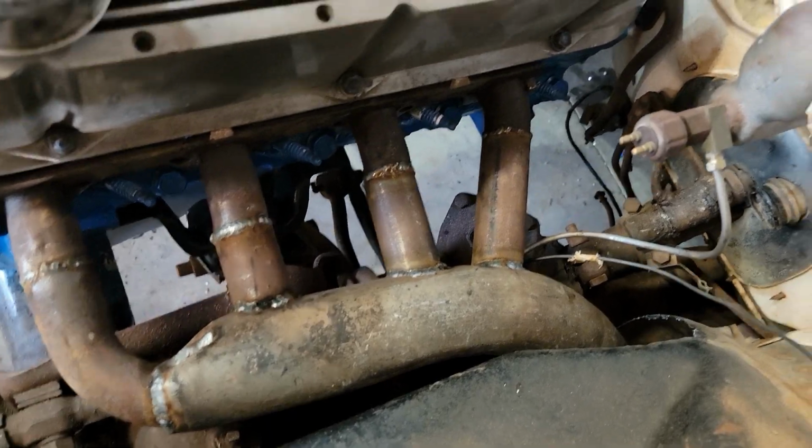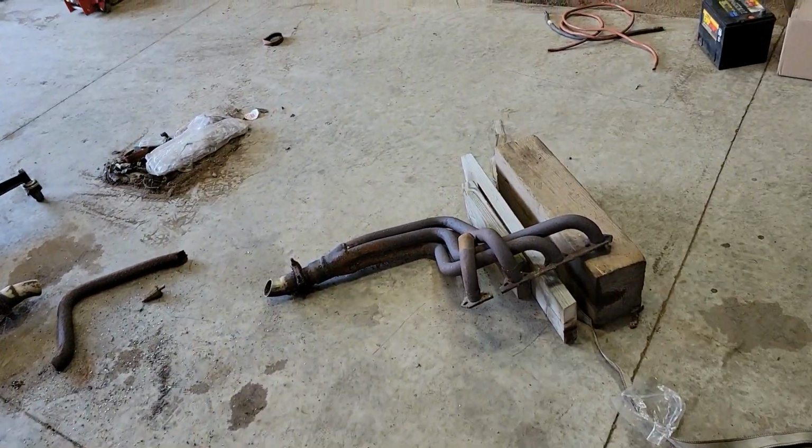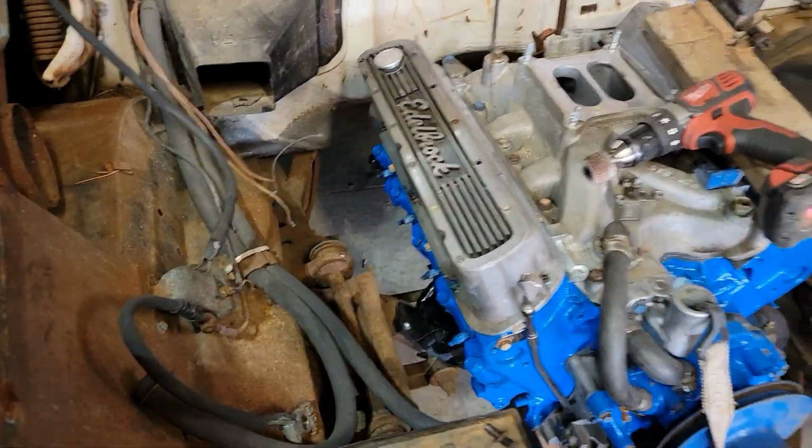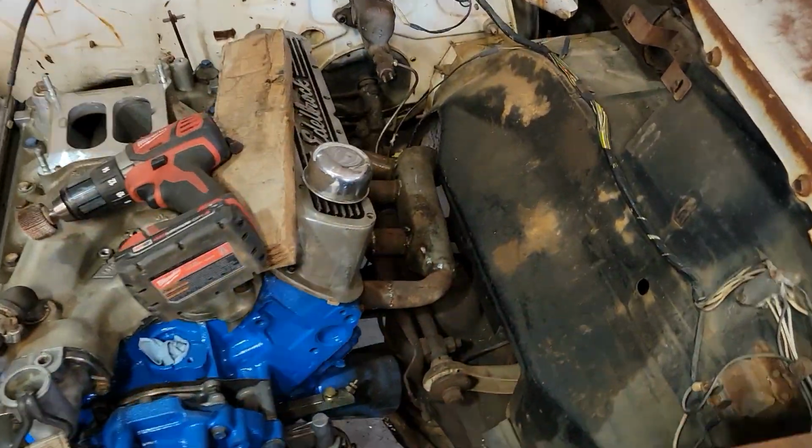This is the driver's side done. I gotta cut up this old rotten header here and make a passenger side, which should be a little bit easier. But I'll keep you updated as I go.